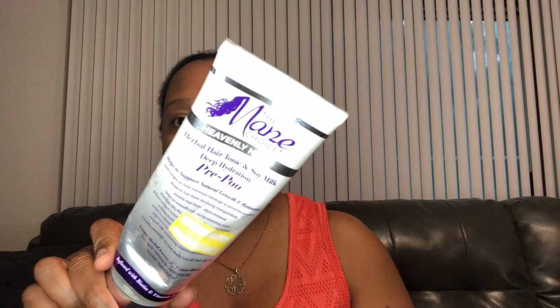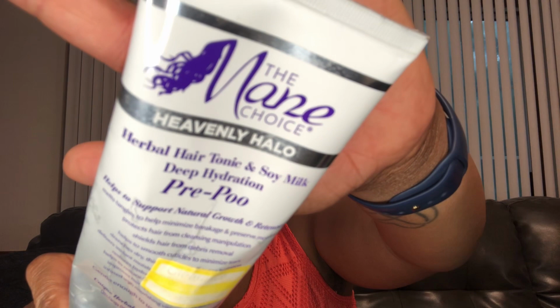This is the Mielle Choice pre-poo. It has soy milk, deep hydration. I love this stuff. It's a pre-poo. You can put it on your hair before you start washing it. This is like a first step before you get in the shower or however you wash your hair.